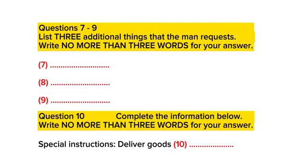Now you have some time to look at questions 7 to 10. Now listen carefully and answer questions 7 to 10.